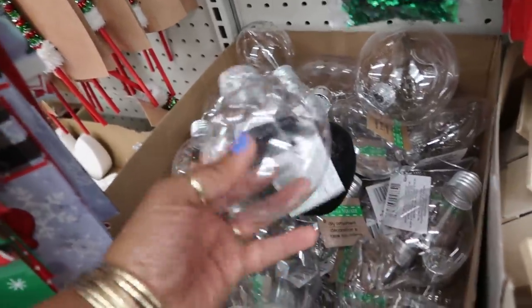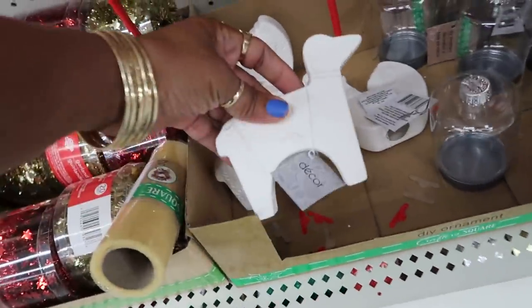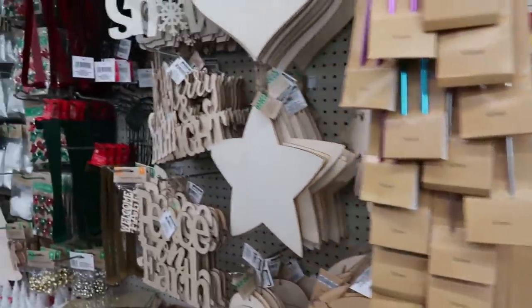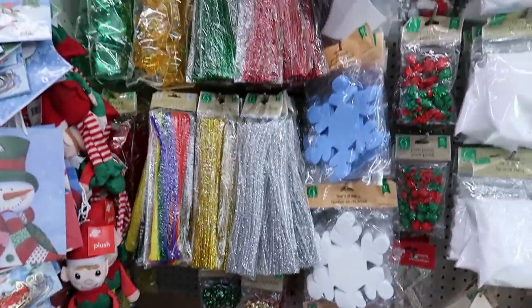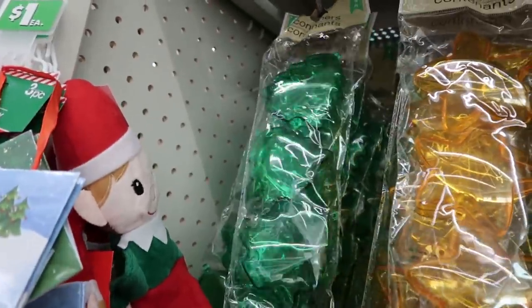This one is nice. Look at that. Little ornament. They have different shapes. There's these. And what are these little containers? You get 4 of them. Those are the stars, and then there's the Christmas trees.